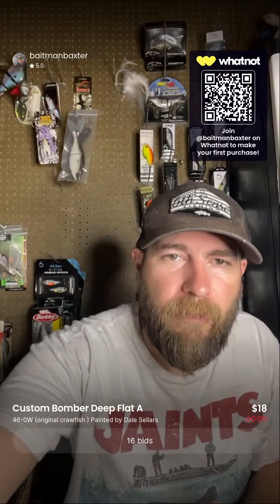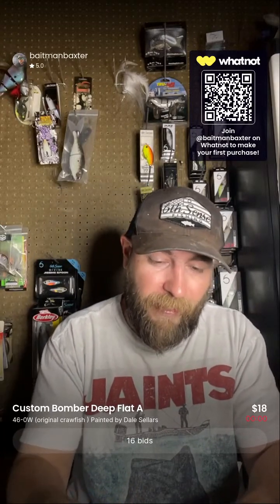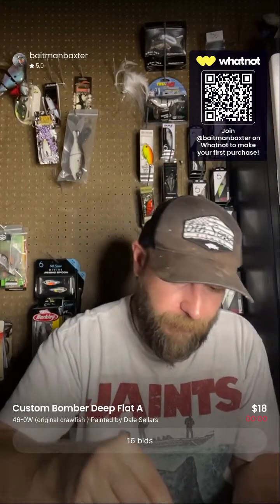Let's run this guy. Here's another custom painted one, and then we're going to go to some Lucky Crafts. Actually, let's run this one because I can get to it. I don't want to get tangled up. I got a couple of these. When I talk about suspenders, I may put the Flat A in the category of baits that tangle the worst.